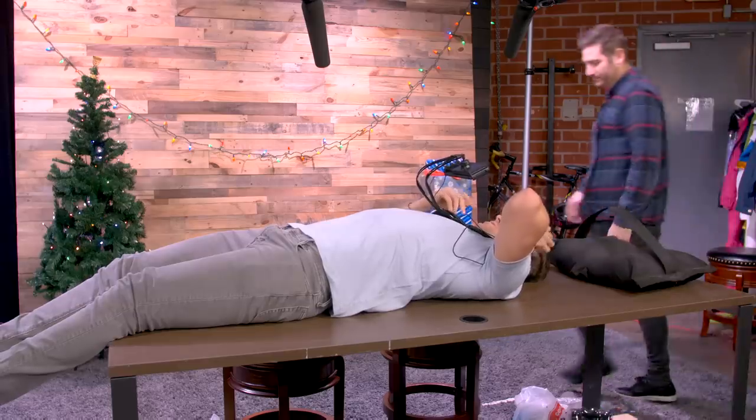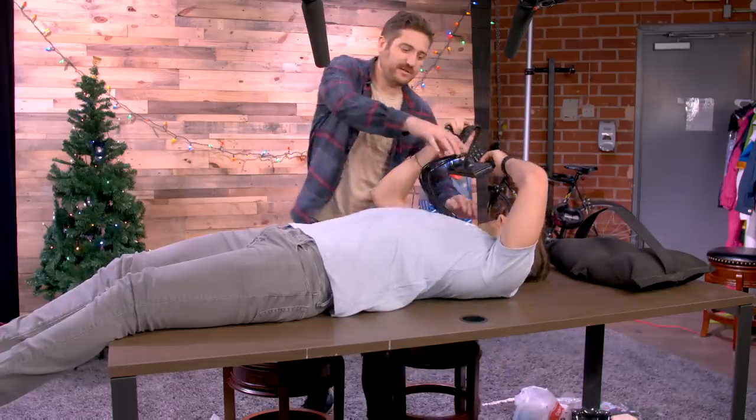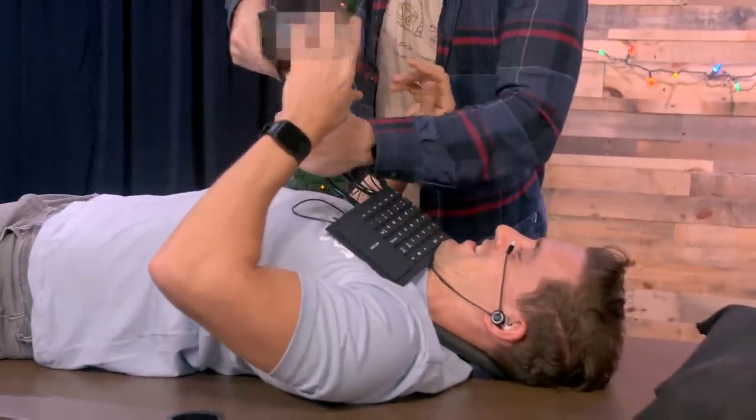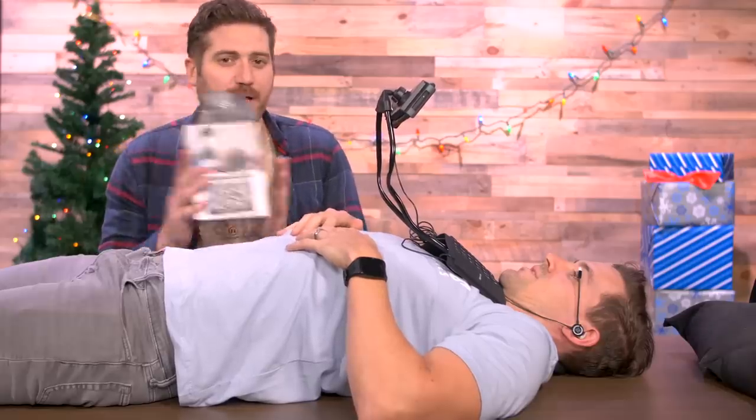Honestly, I feel good to go. You sure? Because it looks like it's supposed to be able to extend even further. Oh, boy. Okay. Careful there. There you go. So that's the hands-free neck mount.